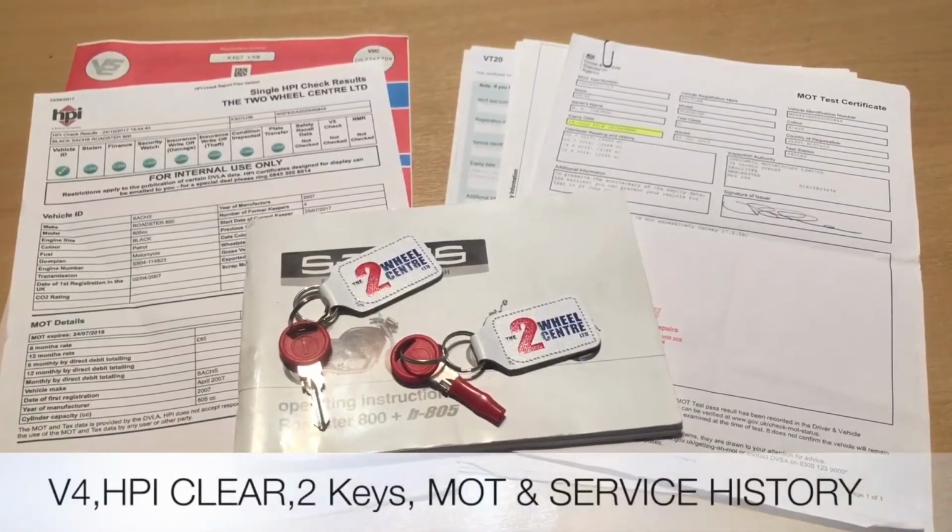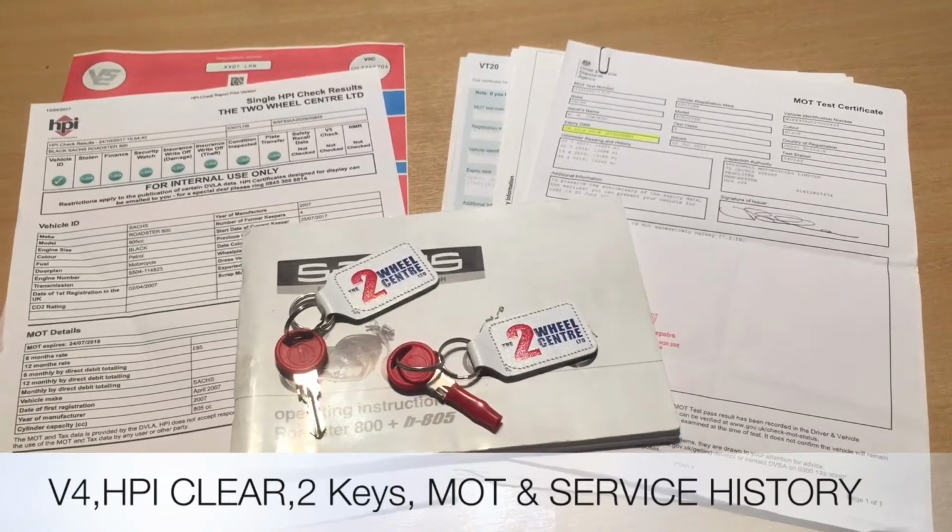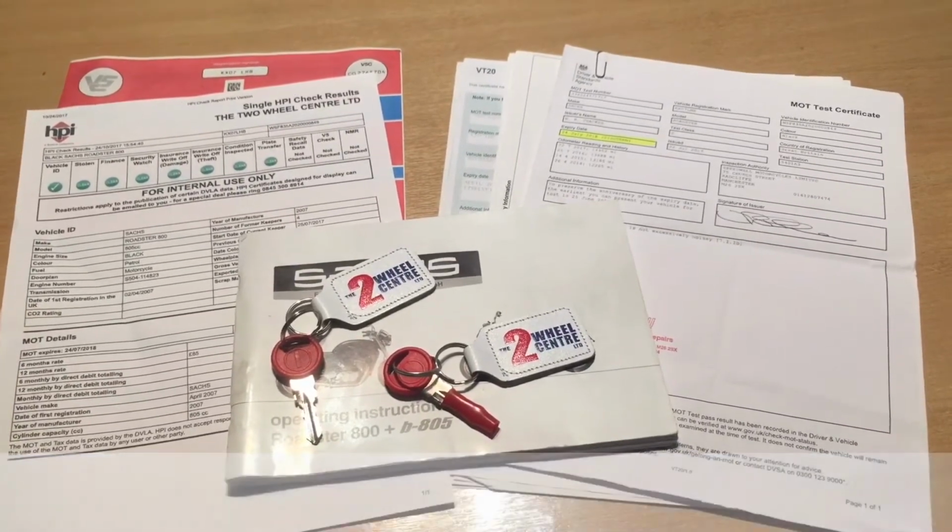Documentation that comes with the bike is a V5. We've got HPI certificate to show it's all clear. We've got some MOT history and service history, and also two keys with the bike.